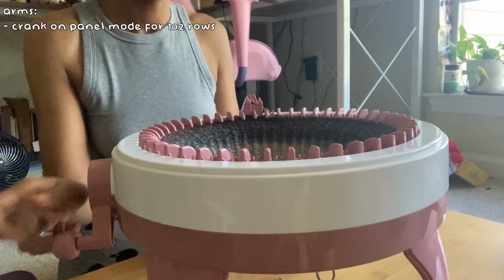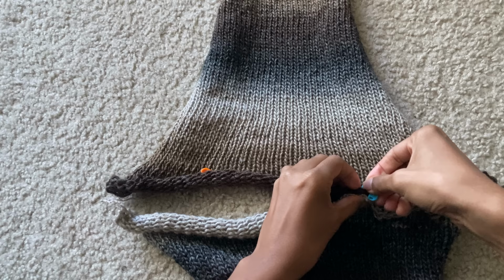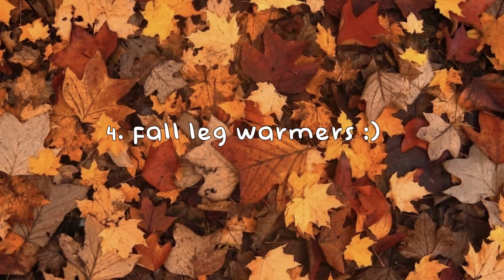I quickly worked on the arms for a total of 102 rows, and then was finally ready to put the sweater together. I first took the front panel and held it to my chest and used stitch markers to mark where I wanted the neck area to be. I then placed those stitch markers into the back panel and aligned the shoulder sections together and sewed them together. After that, I sewed the arms to the sides of the sweater, and then once it was all attached, blocked the sweater and then moved on to the next project.